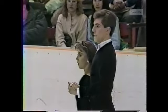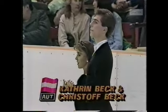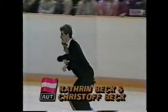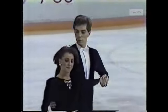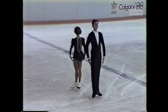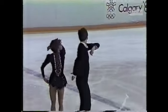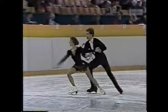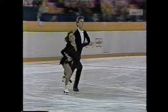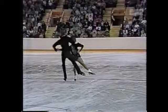From Austria, Katrin and Christoph Beck. 5th in the European Championships this year, 6th in the world last year. They've been in the United States quite a bit for 3 different skating camps, notably Ron Ludington from Delaware. And I think the essence of their skating is that they are traditionalists in the true sense of the word. Their free dance, which we'll be seeing later, does not break ground.